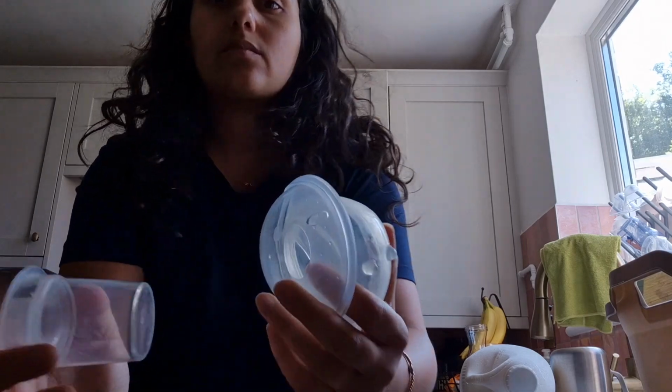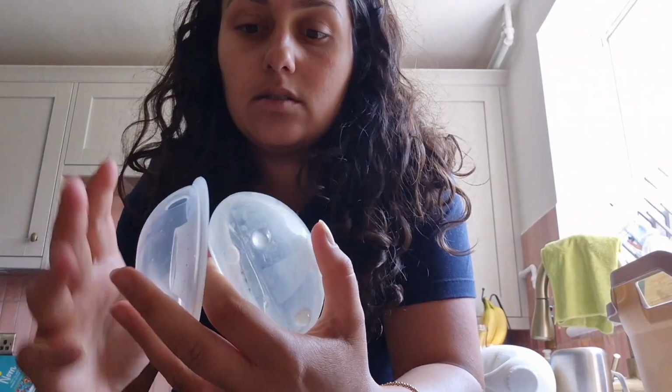So that is my rant over the different types of baby bottles that we're using, but basically it's either Tommee Tippee or Mam that we're using. So these are other gadgets that we use.